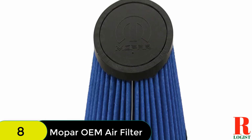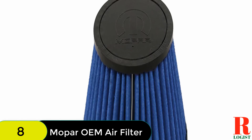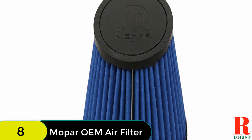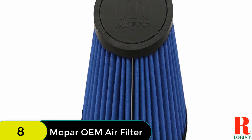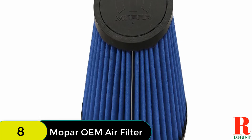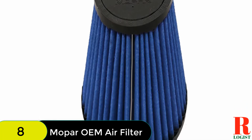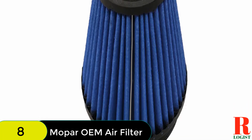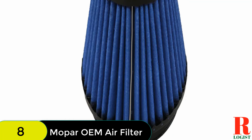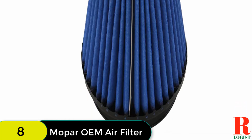Mopar has always taken pride in its ability to produce genuine OEM products. That same line of thinking goes behind this air filter as well, which won't require any adjustments to fit seamlessly in your engine. This isn't where the good news ends. It has a pleated paper filter element that is sturdier than the ones you see in your average engine air filter. The support provided to the element by the radial walls of the filter from the outside enables it to keep environmental contaminants from getting inside the engine.